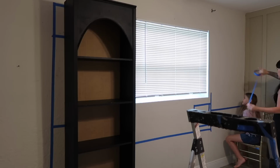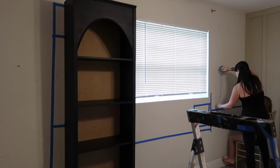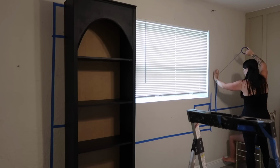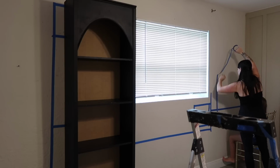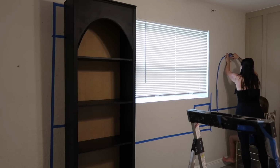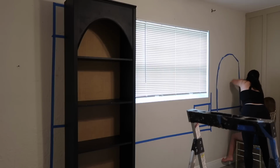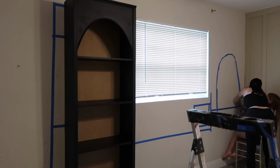Okay, and then what if we did like a pretty arch? What if we did that mirror that I got from that store? That pretty, arched mirror here. Like this. Yeah.